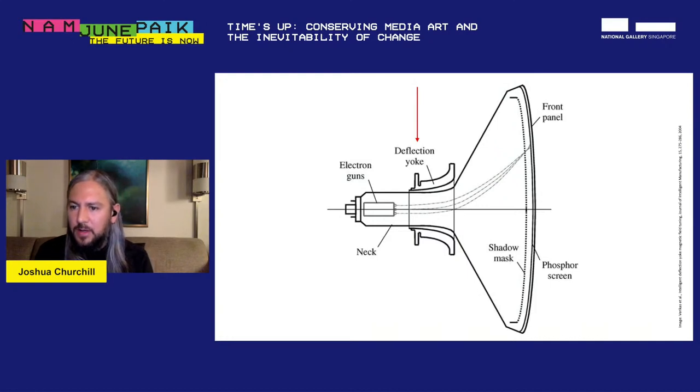For TV Crown, Paik manipulated the monitor in a way that the two signals from the audio generators are being fed to this deflection coil. In other words, each of the two audio signals are deflecting the electron beam on the Y and X axis respectively.